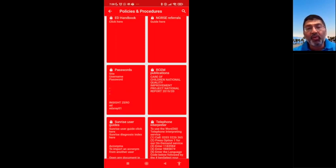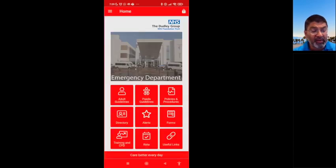This is strictly staff facing. When you register new staff, they have to go through two-point authentication, which means they first of all give you their NHS email. When they try to complete registration on the app, a 6-digit code goes back to the NHS email, which they have to put into the app before they can see any of this content. I'll explain how the content works later on.